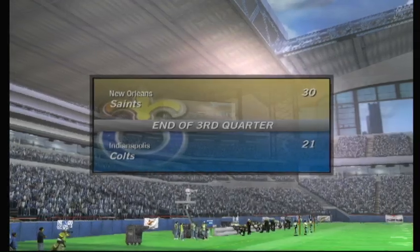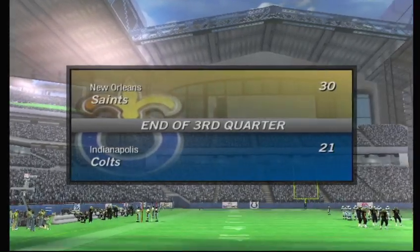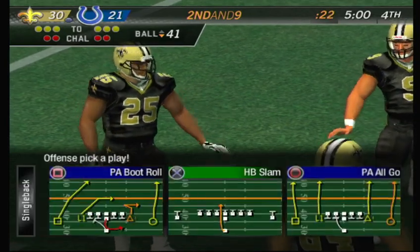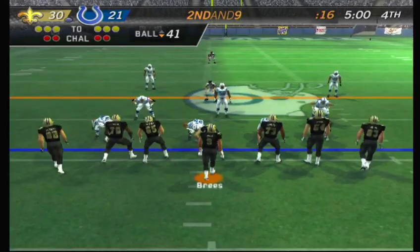So at the end of the third quarter, the score is 30-21, Saints 30, the Colts 21. The teams are set for the fourth quarter of play. And this is the eighth play of this drive. Ball on the 41-yard line.